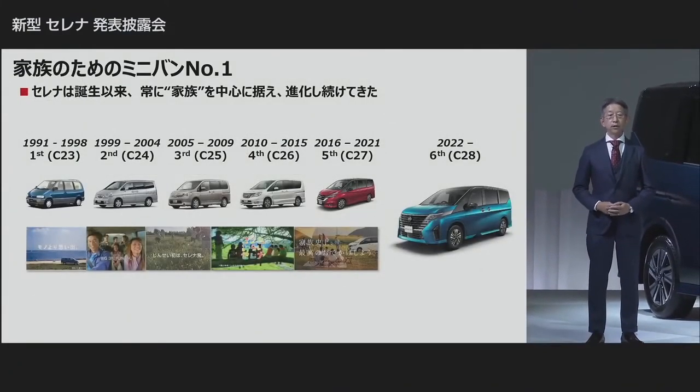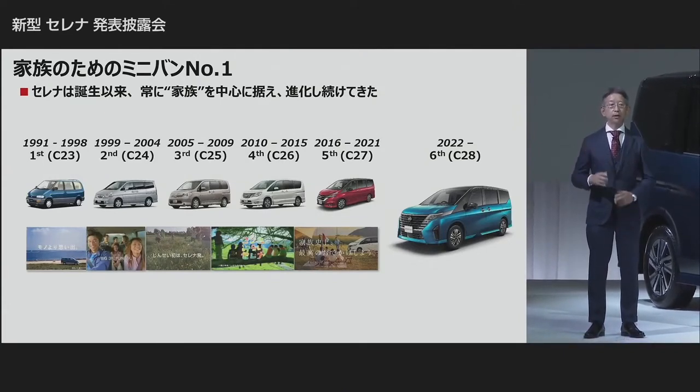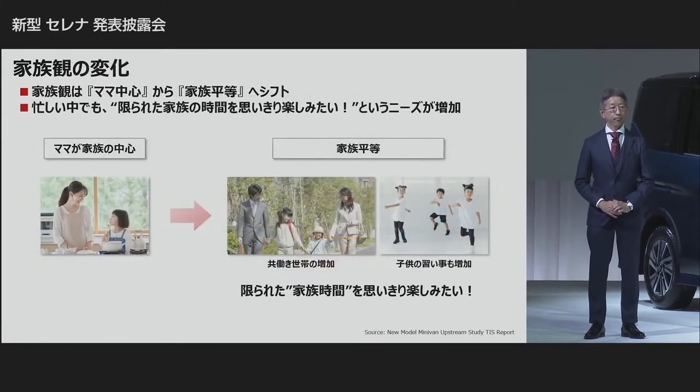For the successive generations of Serena, we anticipate the needs of the family and pursue the best minivan for families. And this has not changed at all with the all-new Serena. Then, what is the need of the family in the Reiwa era? In the past family structure, mother was at the center. Now, family members are more equal and flat.